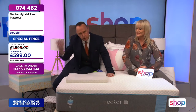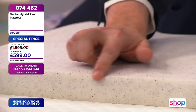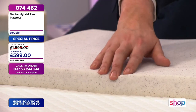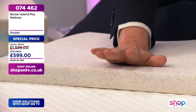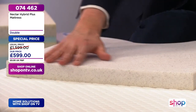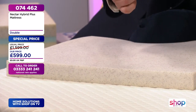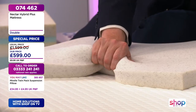Now, I want to show you the top layer underneath the cover that she said is removable. This is the first layer that you've got there. Now, you'll notice there's lots of black dots running through this material. That's a graphite infused piece of foam. Not only do you see it bounces back, the reason it's got the graphite in there, it means it allows the air to circulate. So this material is 30 times more breathable than a regular memory foam.